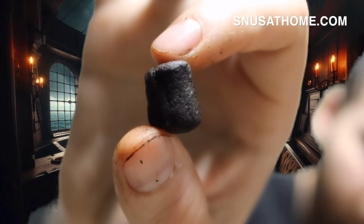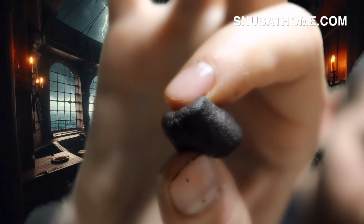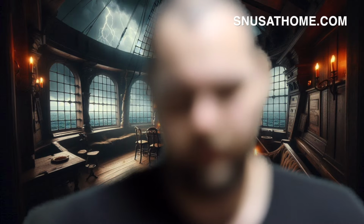Take a look at that. That is like Play-Doh. I'm gonna smush it a little bit. That stuff is like clay. Whatever. We'll deal. Cheers.